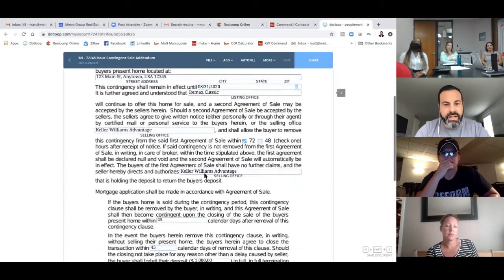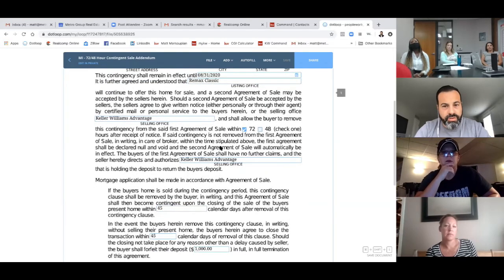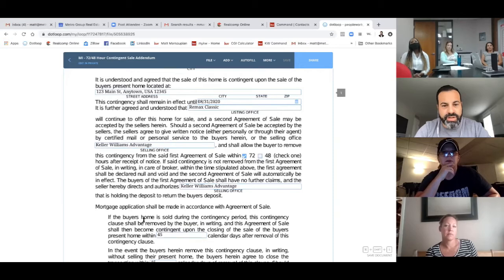If they didn't understand what that means, it could be a real issue, especially if we're 2 weeks into this being accepted. We're 2 weeks into this, what's already happened typically?